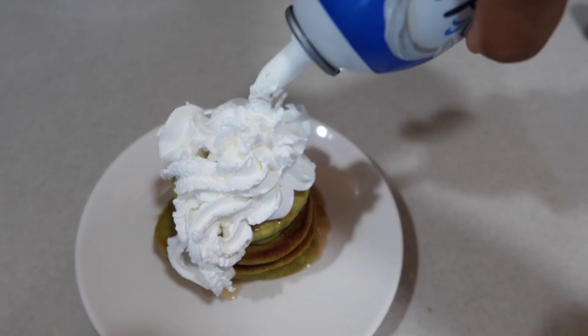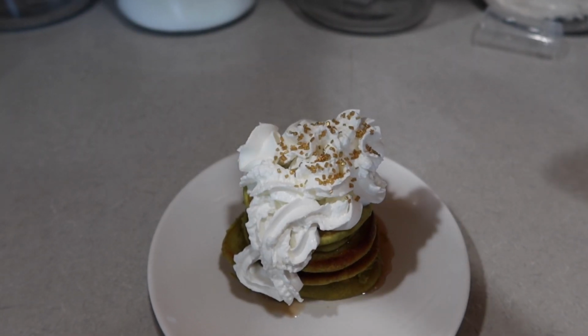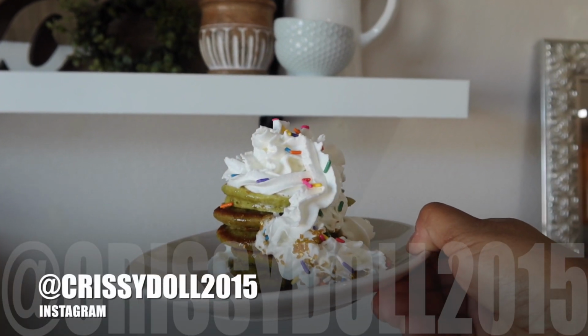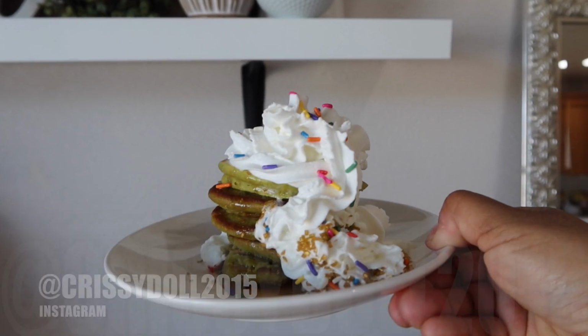Going the extra mile for your kiddos never fails. It's the simplest of touches that they appreciate the most, like adding some sprinkles to their pancakes. These are the days they are always going to remember. St. Patrick's Day pancakes made simple.